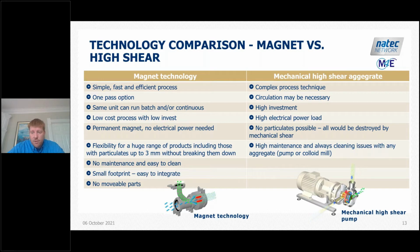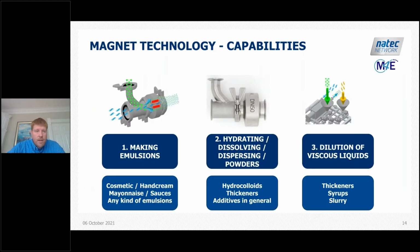Anyone familiar with mechanical high shear technologies knows there's a lot of maintenance required with regards to seals and motors and shafts. There's also a utility requirement to run that power inside the plant. From our standpoint, it's a fairly low cost unit where we're able to run either continuous or batch. And because we're not using any high shear on this product, we can run particulates up to 3 millimeters without breaking them down. In comparison, if you're running a particulate through a high shear pump, there's a lot of potential for damage to that product as it goes through the high shear pump.